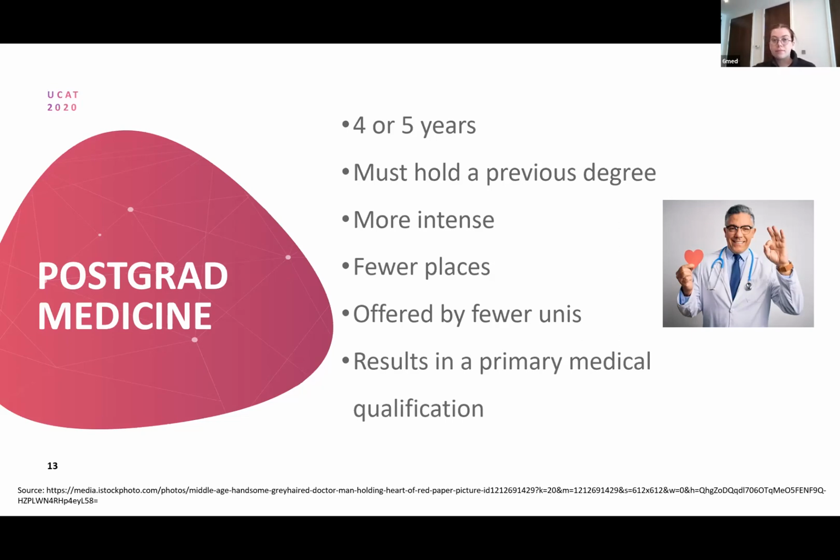So it's not something that anyone, I think, ever really goes out thinking, oh, I'm definitely going to be a postgrad medic. It's more that if you're doing a degree like biomed and then you change your mind and think, oh, I want to be a doctor, then you kind of will take postgrad medicine, and it's slightly shorter just so you're not at university forever.